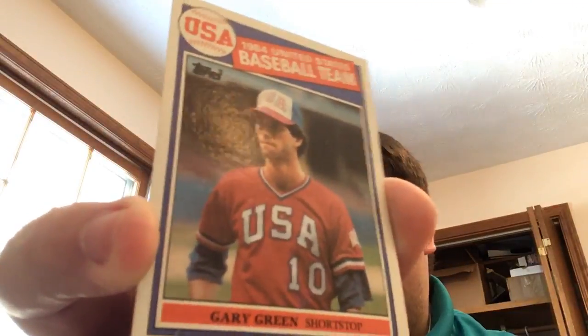Some '86 Topps stars, Wynn Smith. Now, how many times do you see this card and it not be Mark McGwire? Something from this set and it not be Mark McGwire. I'm so used to seeing Mark McGwire in that set that when I flipped that card, I was like, hey, it's a Mark McGwire. No, it's not.